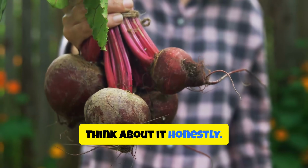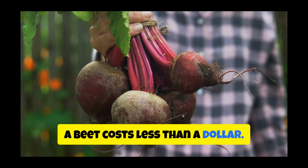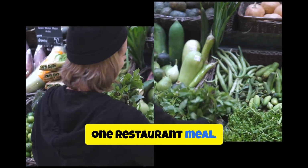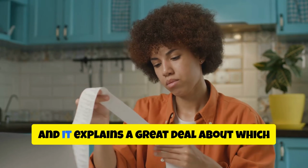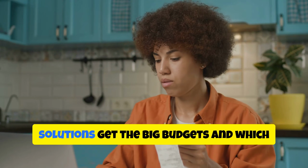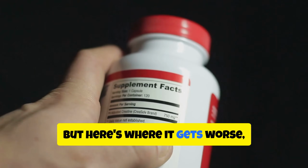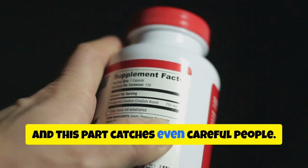Think about it honestly. A beet costs less than $1. A month of leafy greens costs less than one restaurant meal. The math is not complicated, and it explains a great deal about which solutions get the big budgets and which ones get ignored. But here's where it gets worse, and this part catches even careful people.